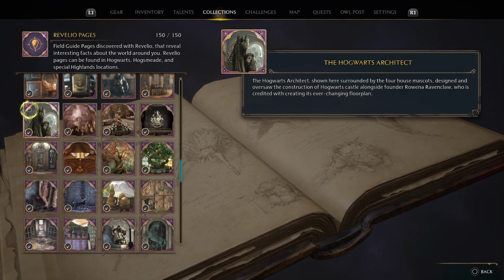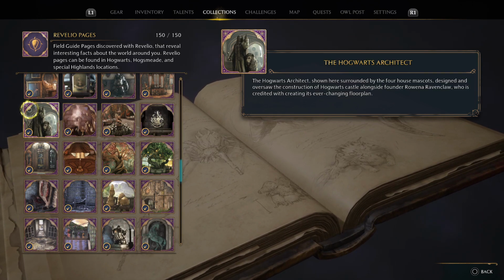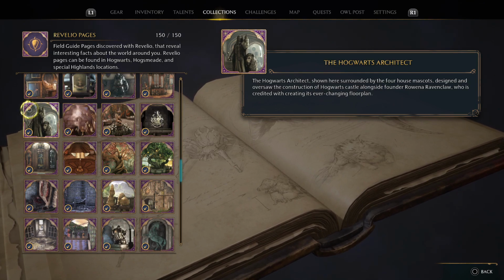The Hogwarts Architect. The Hogwarts Architect, shown here surrounded by the 4 house mascots, designed and oversaw the construction of Hogwarts Castle alongside founder Rowena Ravenclaw, who is credited with creating its ever-changing floor plan.